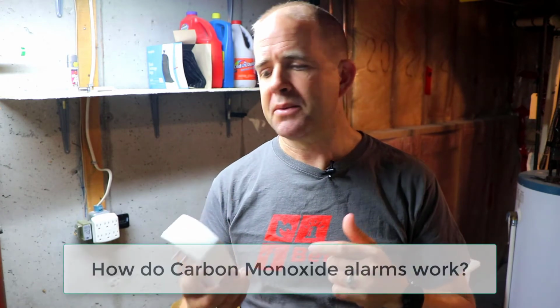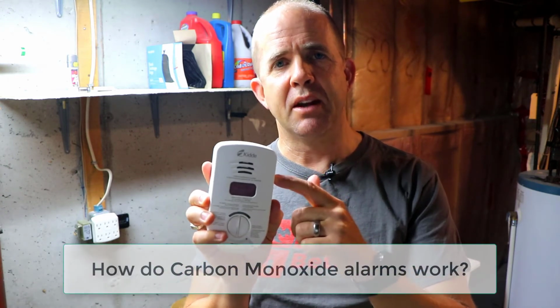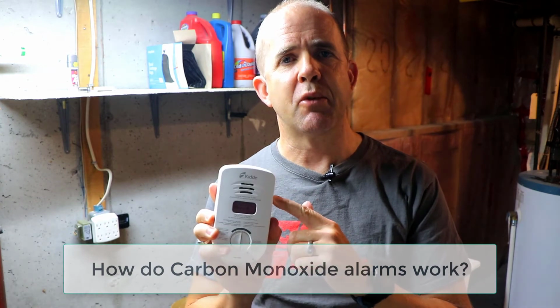In the case of this new one, it's going to beep 4 times and then pause for 5 seconds and then beep 4 times. It's going to be very loud. Ideally, you would buy them in sets where they're interconnected, and this allows this unit to then alert the other unit that's in the house, or the other units in the house.